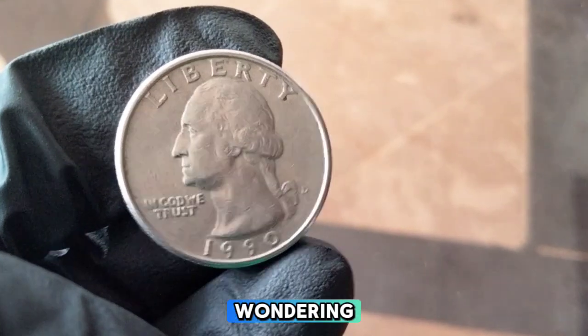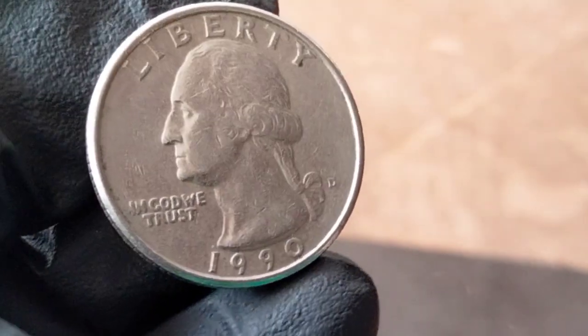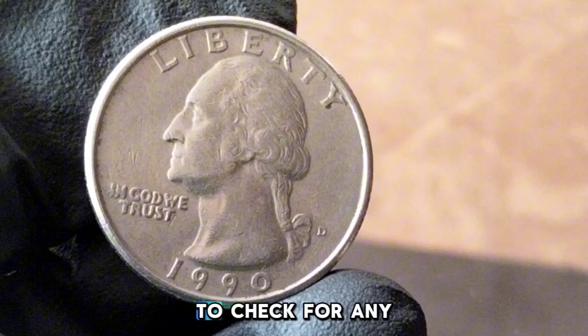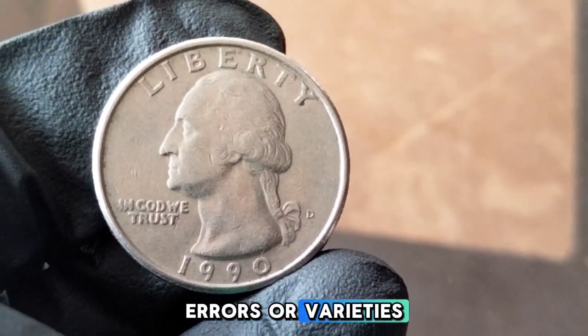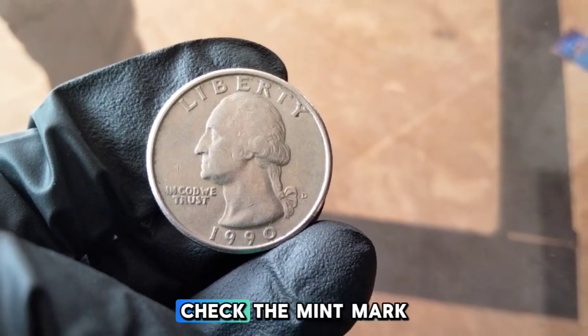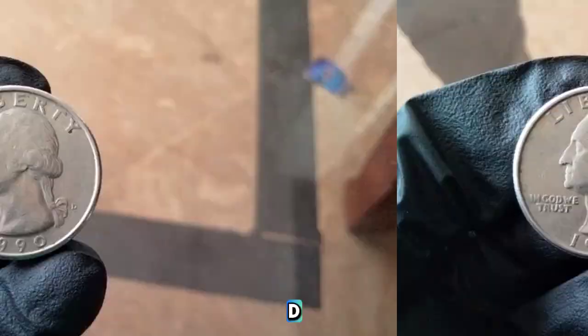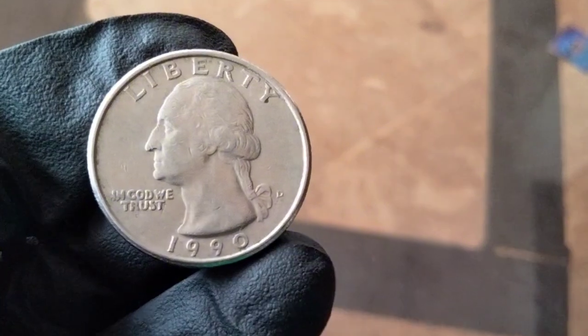Now, you might be wondering, how do I know if my 1990 quarter is valuable? Here are a few steps you can take. Inspect the coin. Use a magnifying glass to check for any errors or varieties. Look for sharp details and minimal wear, which can indicate a higher grade. Check the mint mark. Remember, quarters without a mint mark were made in Philadelphia. Denver quarters have a D and San Francisco proof coins have an S.